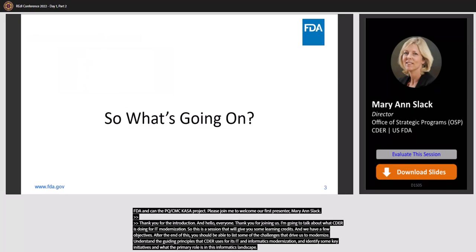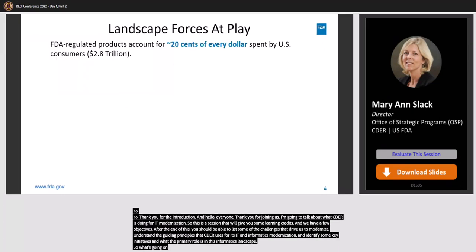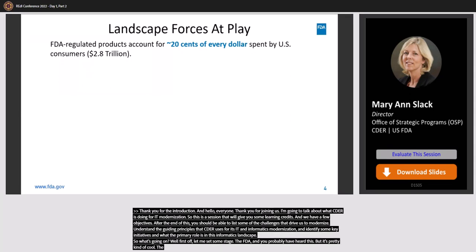So, what's going on? Well, first off, let me set the stage. The FDA, and you have probably heard this, but it's pretty cool, accounts for about a fifth of every dollar spent by U.S. consumers, and it's a huge chunk of money, as you can see, approximately $2.8 trillion.